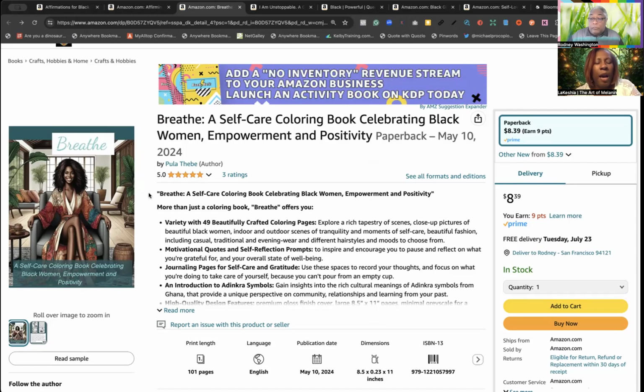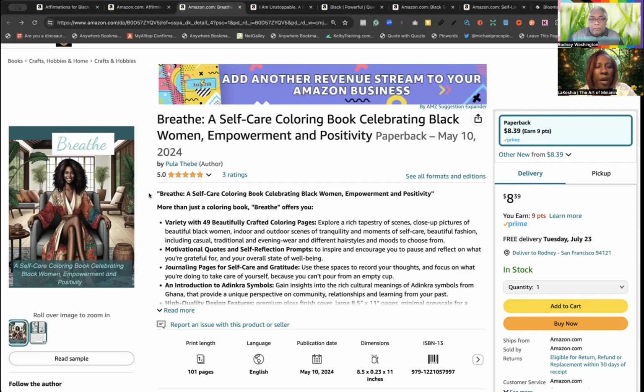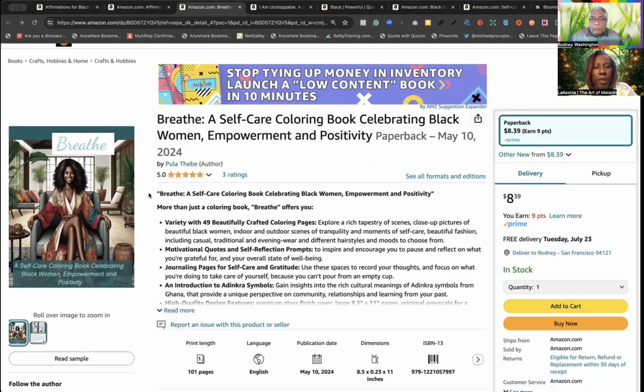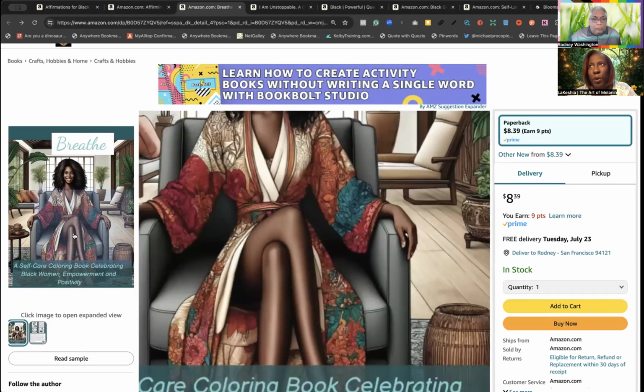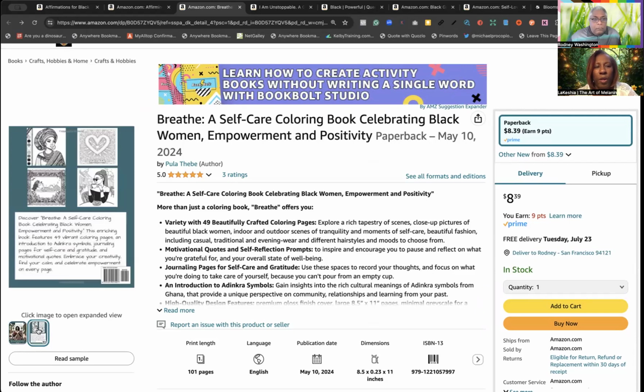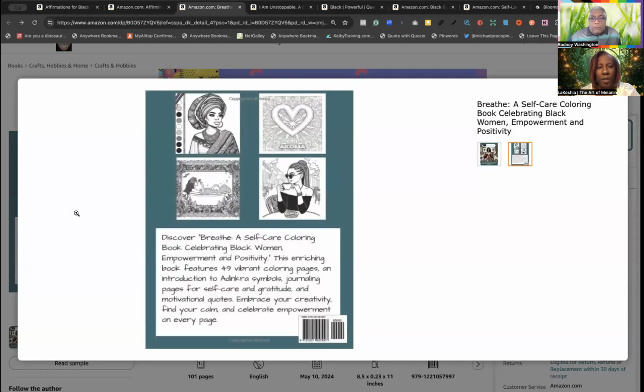To add to that, looking at the rest of the title, where it says celebrating Black women empowerment and positivity, I probably would have wanted to speak to that. Depending, I don't know what type of images are in here. Could there have been two or three women in there that really drive home that message? Are they seeing that? So, Black women empowerment.